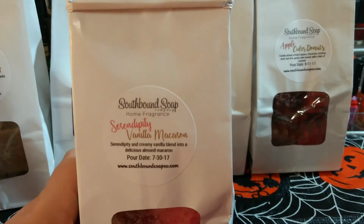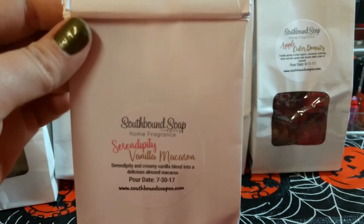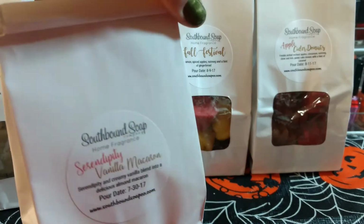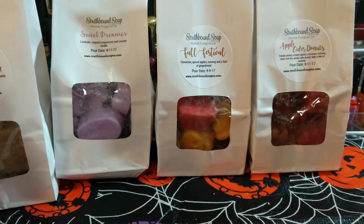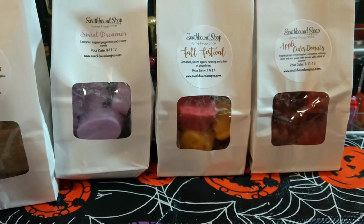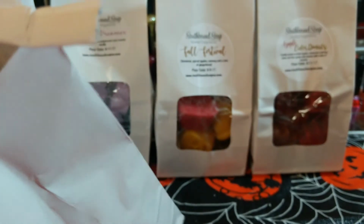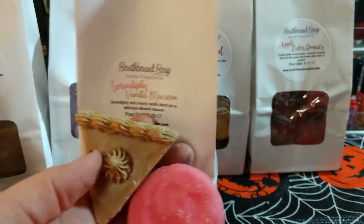So this is serendipity and vanilla, creamy vanilla blended in delicious almond macaroon. This one is shapes. Oh, the big shapes. Serendipity is a scent type, I'm not sure who makes it, and I really like it. It's funny because when I look at the scent description, it's cherry and some other stuff. I'm not really a fan of cherry, but I don't think it really smells like cherry that much. So I really like it.